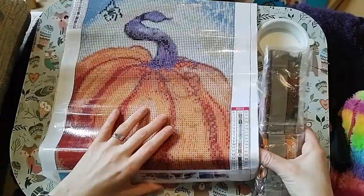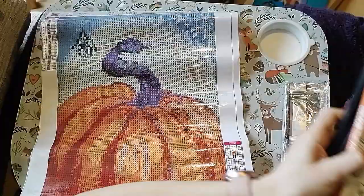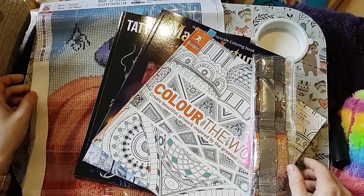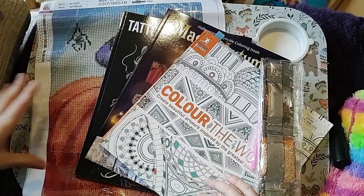So there you go. That's everything I got in my secondhand shopping stall haul this time. So yeah, definitely consider charity shops and things like that. You can get some amazing stuff.